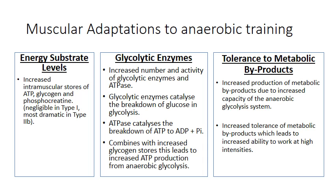So with our first two adaptations, what we would see is an increase in your intramuscular stores, so an increase in how much ATP, glycogen and phosphocreatine you're storing in your muscle. And you would notice that increase in your type 2 muscle fibres, and mainly in your type 2B. You wouldn't really notice much of a difference in the storage of those things in your type 1 as a result of anaerobic training. So increased energy substrates gives us more fuel at the site of the muscle to be able to break down.